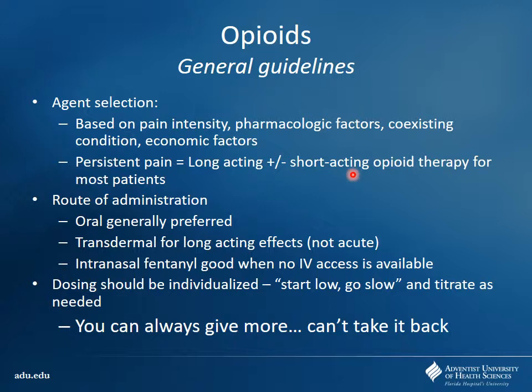Think about cancer patients, especially palliative care patients, who are going to be in a huge amount of pain. Those are chronic pains. They're not going to be acute. They need to be on both formulations. If I stub my toe and someone's really nice and gave me some opioids, I only need an acute sort of drug, right? I don't need long-acting formulations, okay?